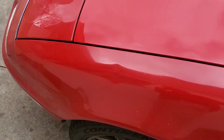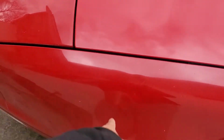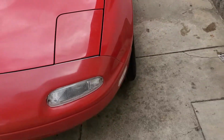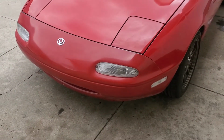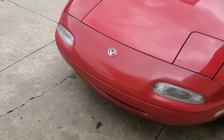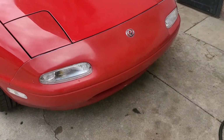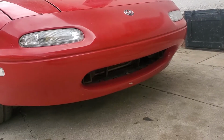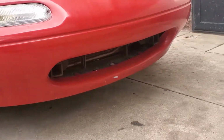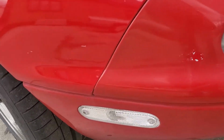As you can see here, there's one significant dent on this fender, which can be PDR'd from what I understand. The bumper's not too bad compared to most of these things. I've buffed it out a bit, polished it before to kind of bring back the color. You can see there's a scratch there on the bottom. And then got a couple small flaws here.